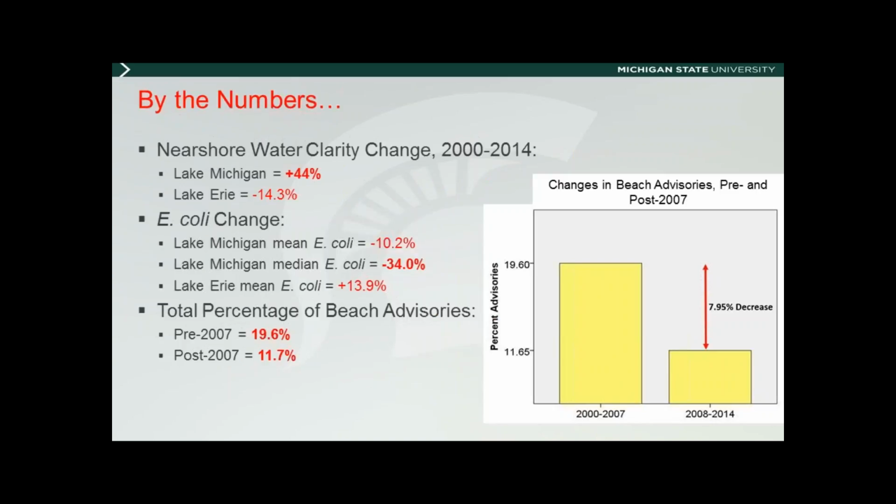So by the numbers here, there are a lot of numbers, and I don't expect you all to memorize any of them, but the three that I really want to draw your attention to are the nearshore water clarity change in Lake Michigan, which was an increase of 44%, as I mentioned before. And then the corresponding E. coli change, which was a decrease of 34% in median E. coli and a decrease of 10.2% in mean.